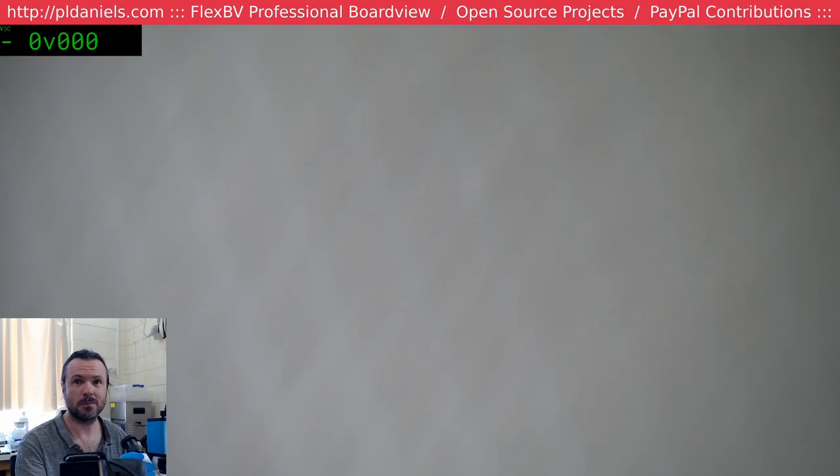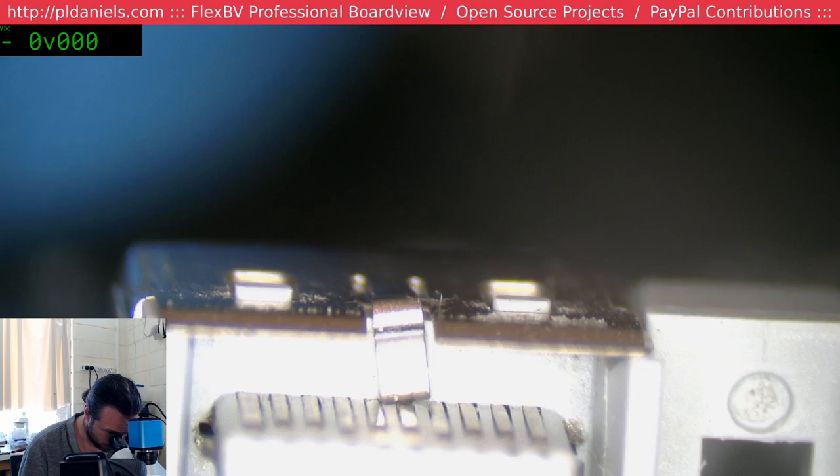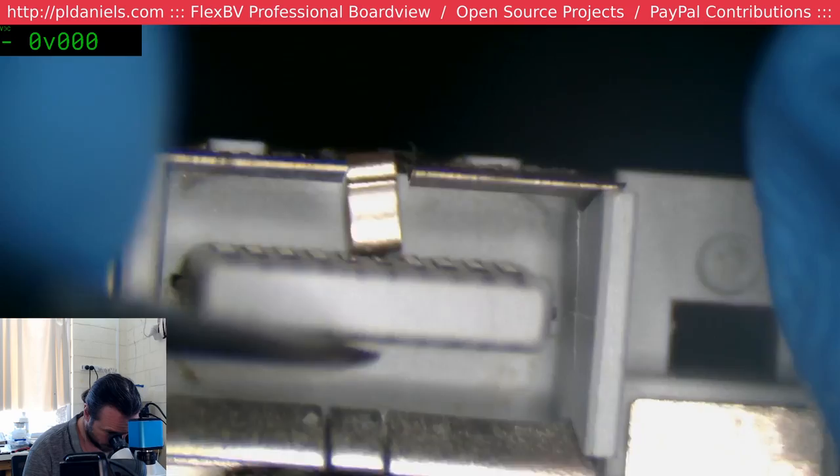Okay, let's have a look at the ports themselves, see if we can see any... oh shit, there we go. That's why. That's the problem. Easy peasy. Bloody hell. Well, that's not a board repair, that's just a physical fix.